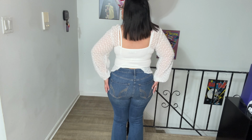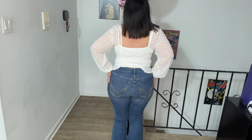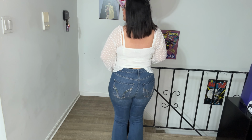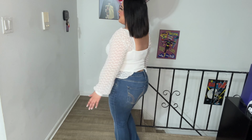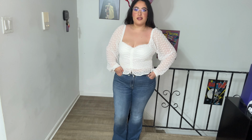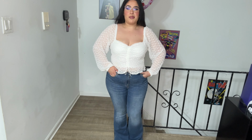Here's how they look in the back. I think there's something a little strange going on back there, but I think if I would have gotten a size 16, it would have been fine. So definitely check the description for my measurements, and if you're anything close to me, definitely go for a size 16. But it's fine, I'm still going to keep them. Super cute. I'm really happy that I tried these jeans out.